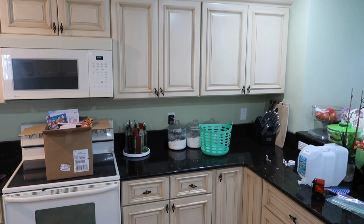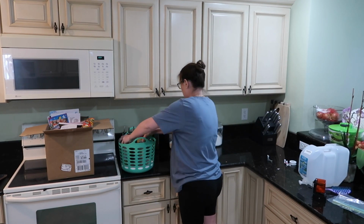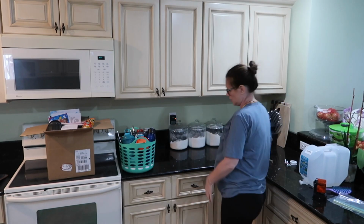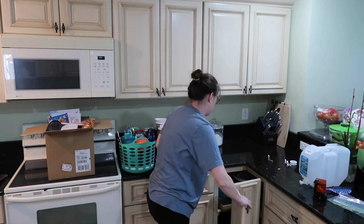The kitchen was one of the areas that I was dreading so much. I don't know about you guys, but when we move, in my head, I'm like, oh, I can do that quickly. And then once you start pulling everything out of the cabinets and pantry, it's like, oh my gosh, how do I have this much stuff?